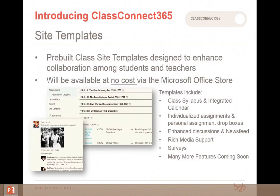So in a moment here, I'm going to demonstrate. I know I've been talking to you for about 10 or 15 minutes here, so I want to jump right in and get to a demonstration of what these site templates look like. Just a couple of details about what we're going to see. Again, these are pre-built class site templates designed to enhance collaboration among students and teachers. The goal here, again, is not to create an entire intranet portal, but to really create that classroom experience, which we think is the core to encouraging adoption within education.